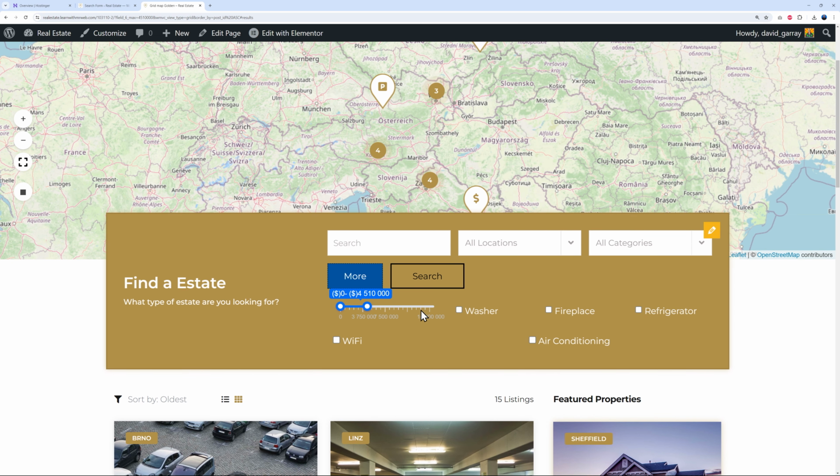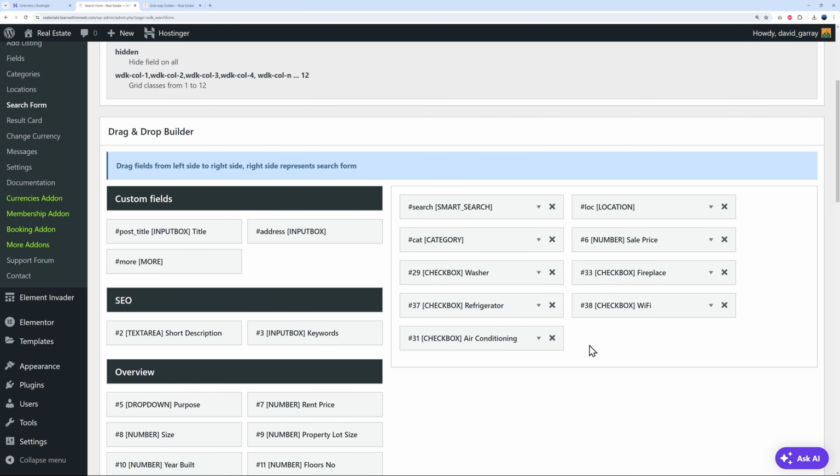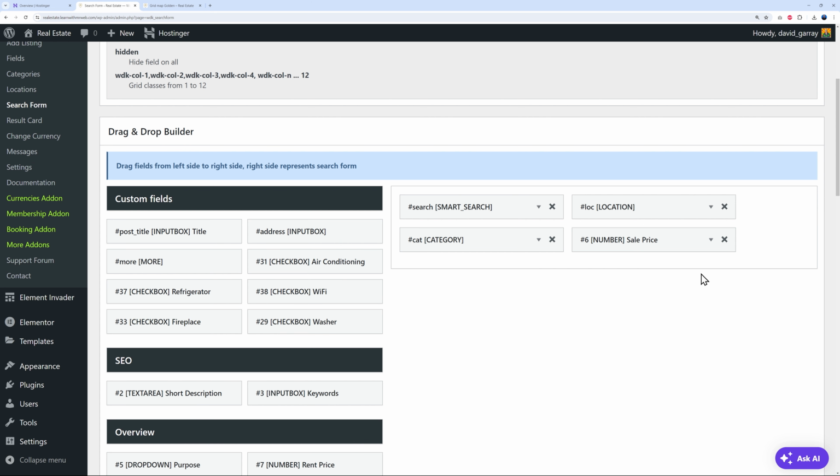So now you can customize this, obviously. Now if you don't want this, you can change that. If you don't want washer, fireplace, refrigerator, if you think that this is not necessary, you can remove that as well. So let me show you how this works. So let's remove air conditioning. Let's remove refrigerator, Wi-Fi, fireplace, and washer.